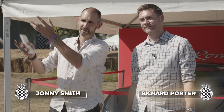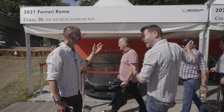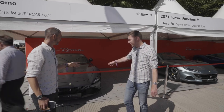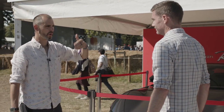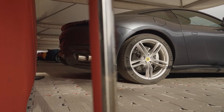We're at the Michelin Supercar Paddock. Supercar Paddock. Yeah. And we start with supercars, Ferrari. A whole range of Ferraris and men, actually, if you're interested in those, but mainly Ferraris. I've got to say, there's a lot of new Ferraris. A lot. I'm quite bewildered, actually, by the selection. Let me talk you through it as best I can understand it.